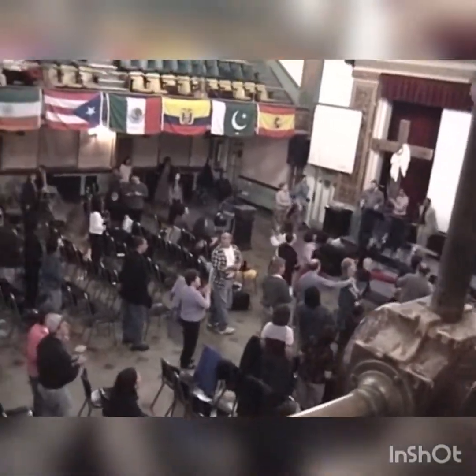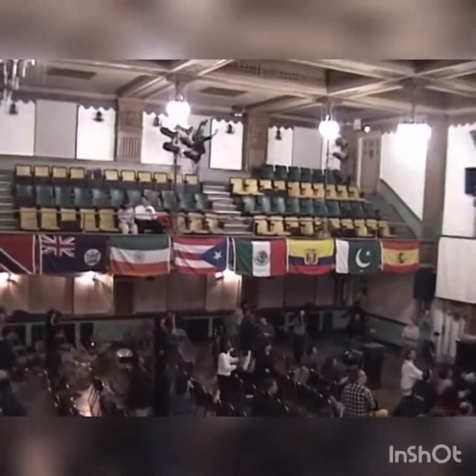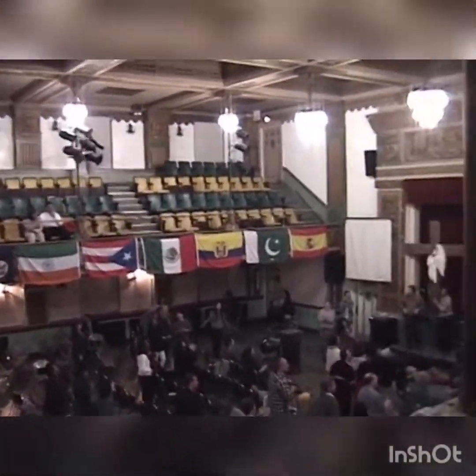Right now we're inside the Elks Lodge, and if you can hear all the music and clapping and stuff, we're actually in the middle of a church service. We're recording this on Good Friday, and it's actually a pretty joyous occasion. I'm kind of getting into this myself, but I digress.